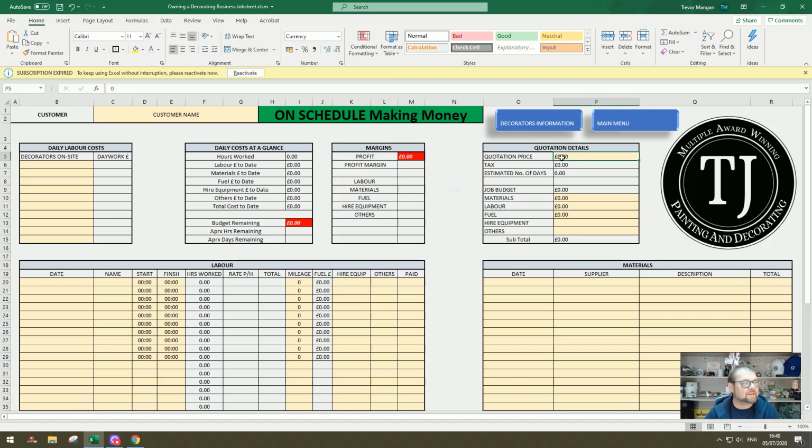So first of all, you put in your quotation price, what you quoted for the job. It will then work out your tax and the estimated number of days that it should take, and then if you fill this out of how much you budgeted for materials, for labour, fuel, hire, and other stuff, it will give you a subtotal there. And then once you start filling this over here with day, date, and name, and the hours worked, this will start then populating this top bit here. So it'll show you the hours worked, your labour costs to date, your material costs, your fuel costs. This will all start getting populated to give you an idea of where you're at.